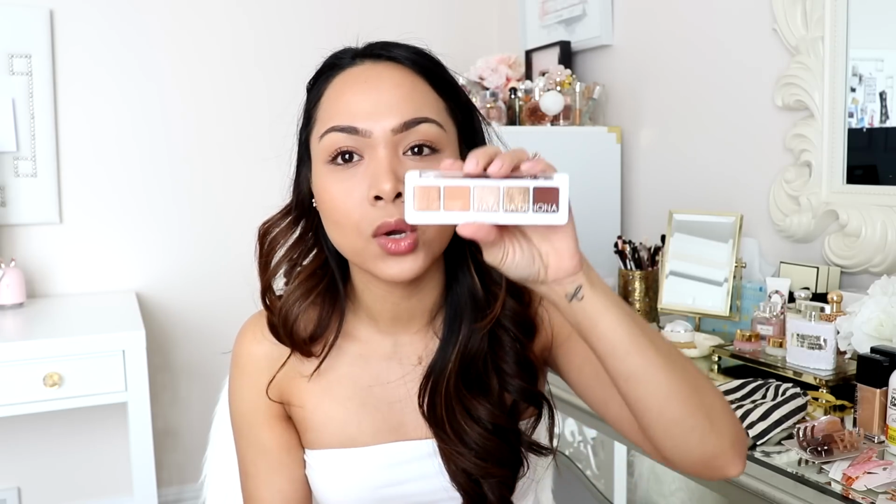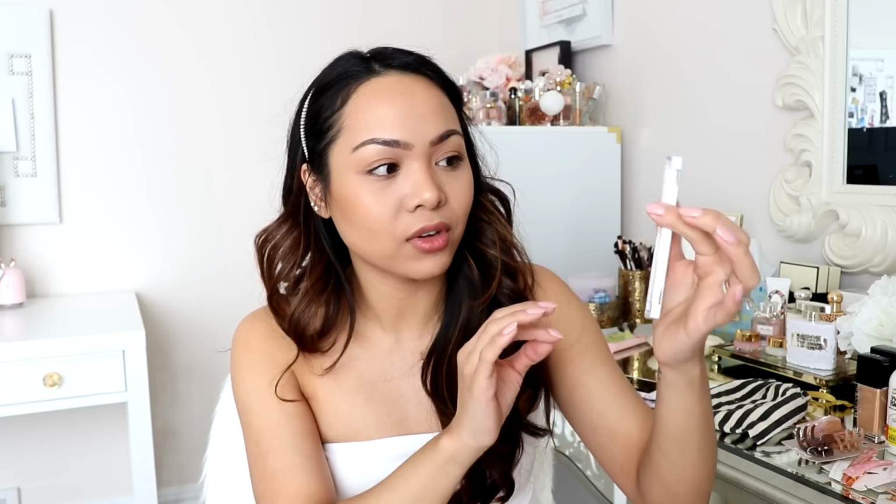And I love how it's so tiny. It's great for traveling. It's perfect. I love the shades in this. They're definitely my go-tos. Beautiful, beautiful palette. So I got that. I believe that was $25. I could be wrong. And then I got this.